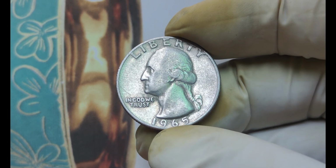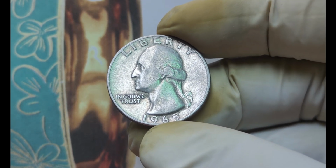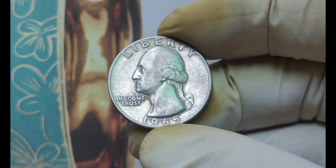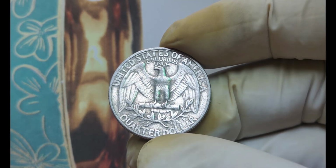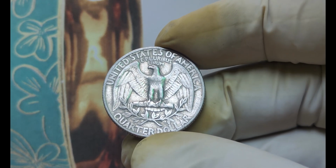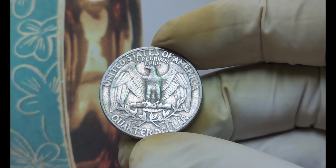Now, let's not forget the regular 1965 quarters. While they're not silver, they can still have value for collectors. In circulated condition, they're worth face value. But in uncirculated, mint-state condition, they can fetch anywhere from $5 to $50, depending on the grade. So, if you have a pristine 1965 quarter, it's worth holding on to.